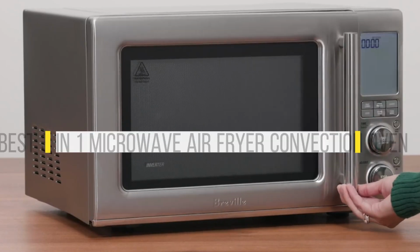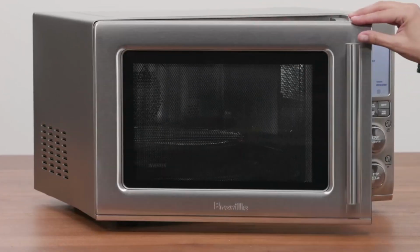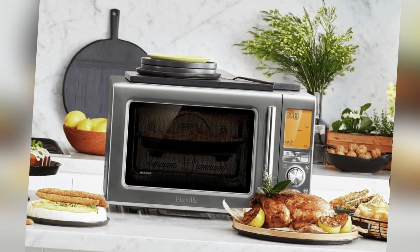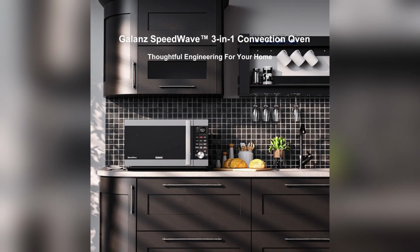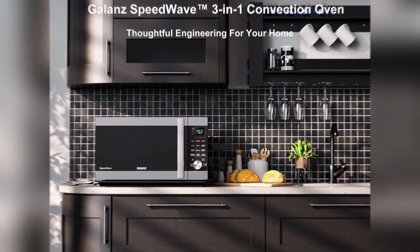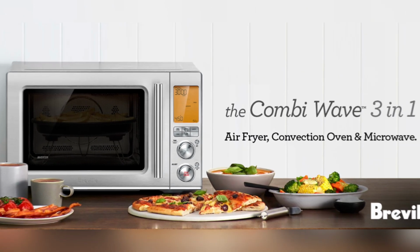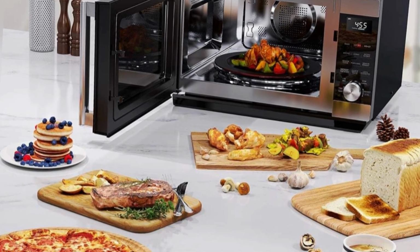Finding the best 3-in-1 microwave air fryer convection oven can feel overwhelming when you want speed, versatility, and fewer appliances on your counter. The direct answer is this. The best 3-in-1 microwave air fryer convection oven combines fast microwave heating, crispy air frying, and even convection baking in one smart unit. From my own experience in real US kitchens, this combo saves space, cuts cooking time, and handles everything from weeknight leftovers to weekend meals.